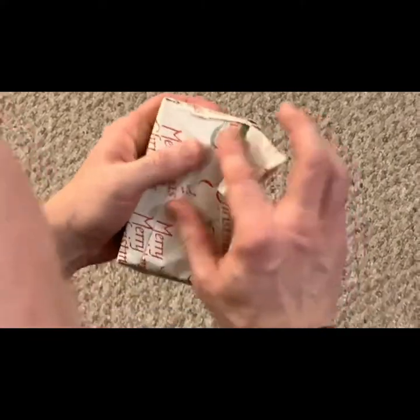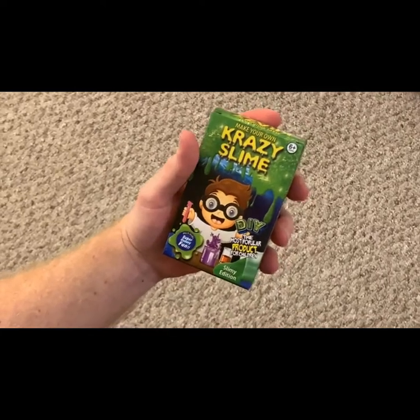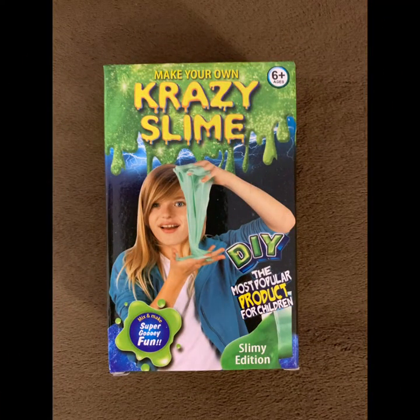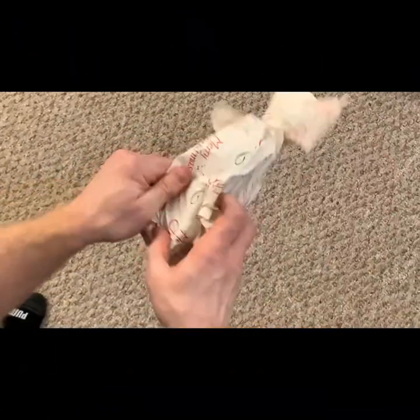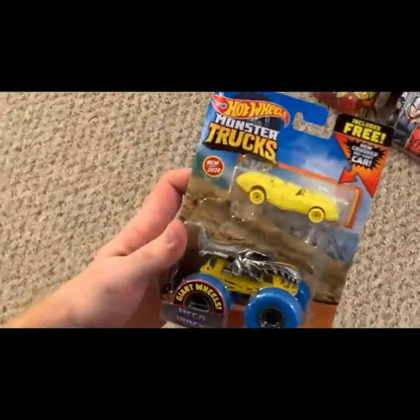Let's see. What do we got? This isn't cars this time. Oh, we got some crazy slime. Make your own crazy slime. Do it yourself. Let's rock and roll with some messy stuff. Rip it open. We've got Mega Rex. Look at that. That one's a shiny, robotic looking guy.